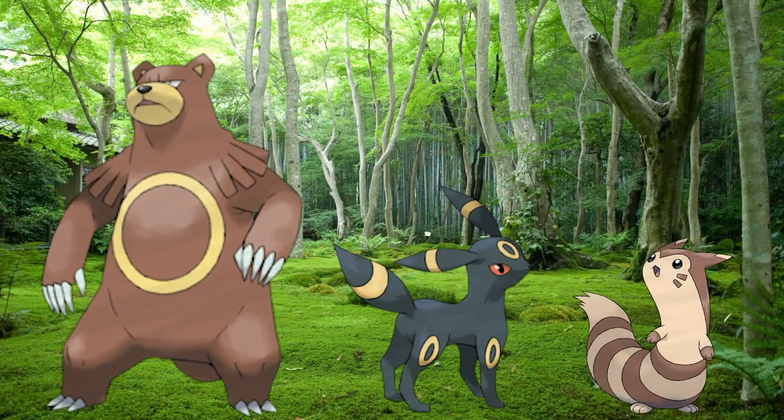As a matter of fact, rings and loops seem to be a common design motif among Generation 2 Pokemon, and can be seen on Pokemon such as Furret, Umbreon, and Ursaring.